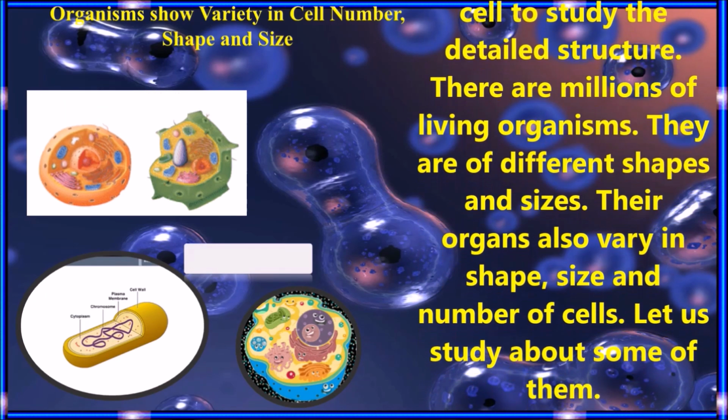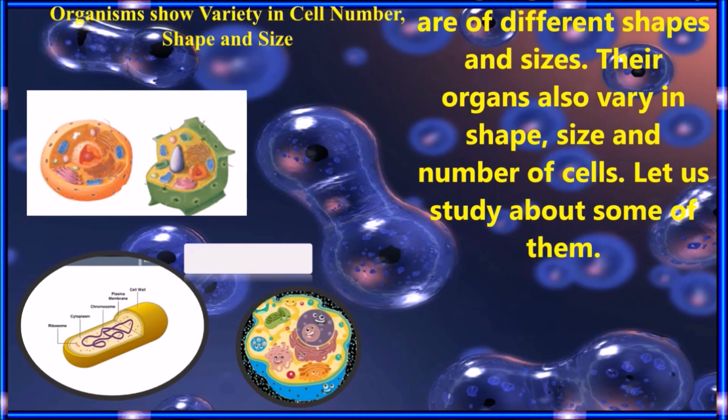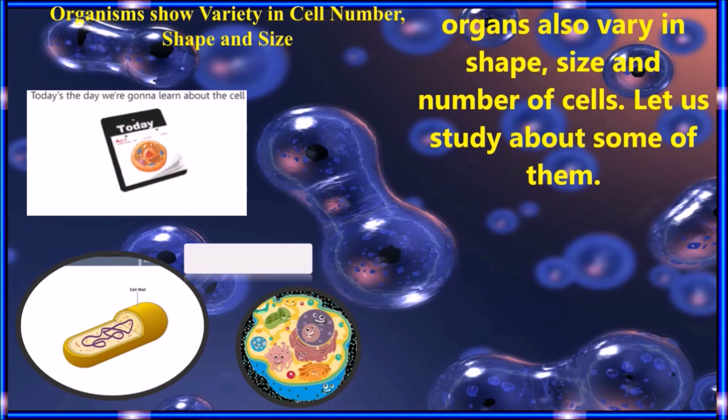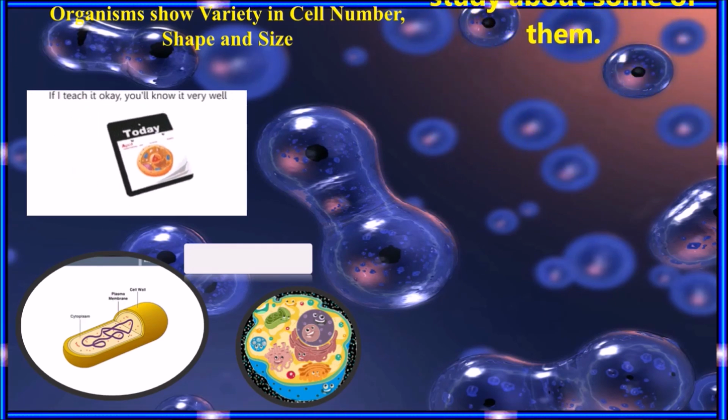There are millions of living organisms. They are of different shapes and sizes. Their organs also vary in shape, size and number of cells. Let us study about them in detail.